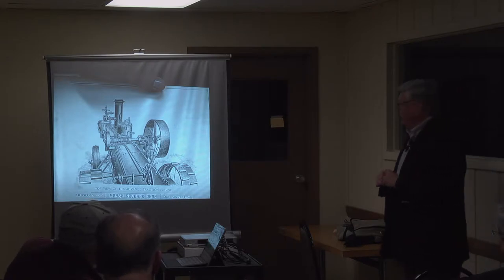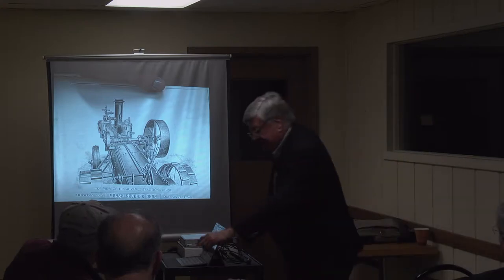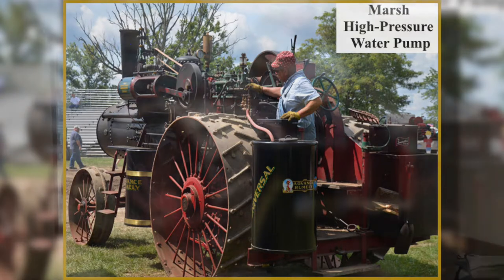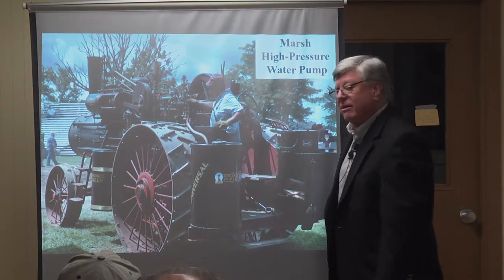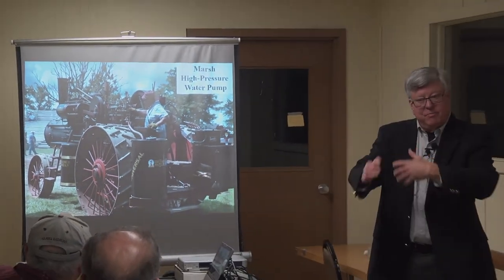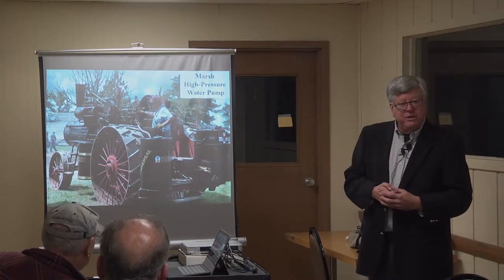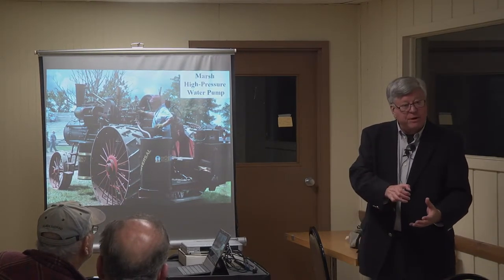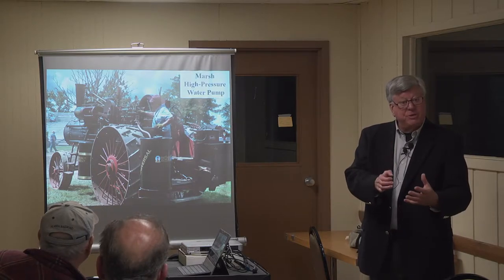And Marsh had done a couple other things, and it's a little hard to see. This is a newer tractor. But if you notice all this stuff right here, that is a high-pressure steam pump. As you're building all the steam and using the steam from the boiler, you're using up the water in the boiler, and you've got to replace that water. But it's under high pressure.